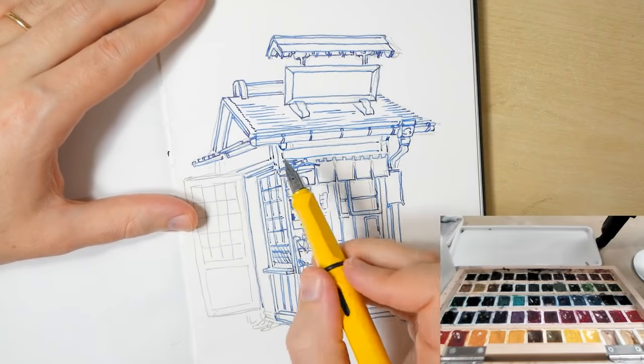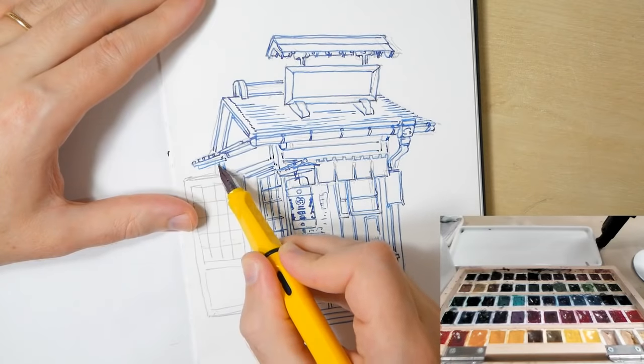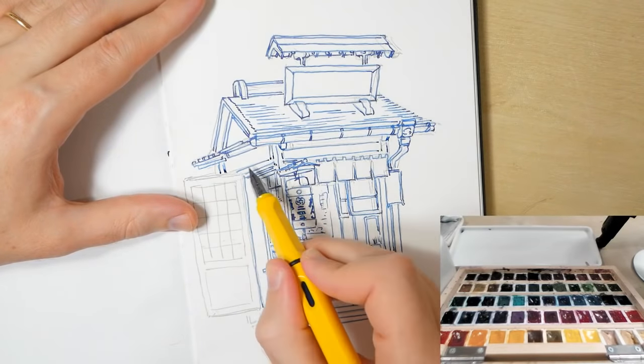Kana is doing Inktober and she's doing weird poses to check if she's doing the right pose with her characters.